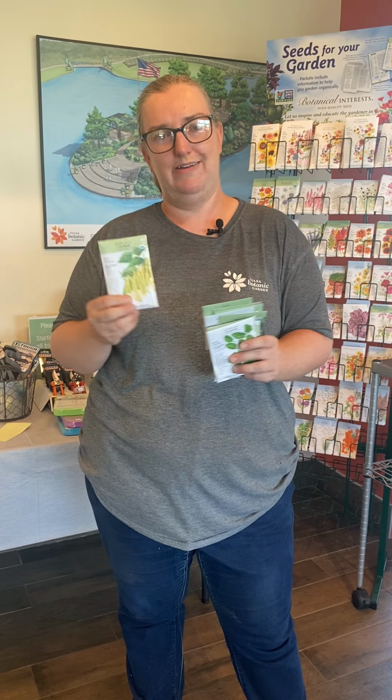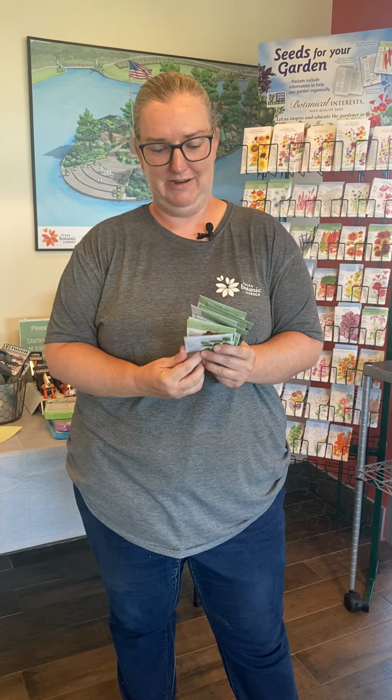And I love the fall crop of these because picking green beans right now, I feel like I get a lot of mosquito bites, but in the fall, it just seems a little bit more chill to be harvesting and working in my garden.